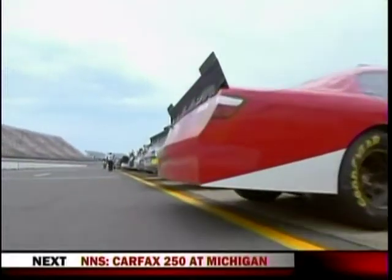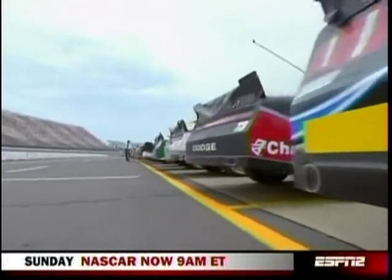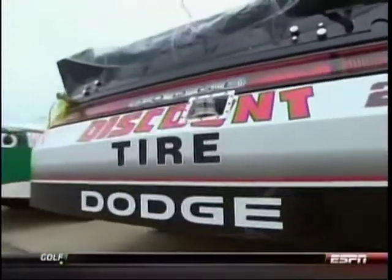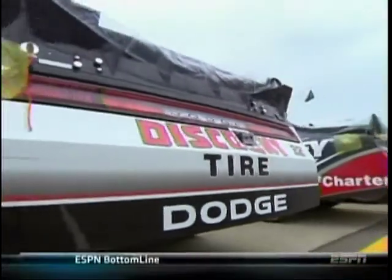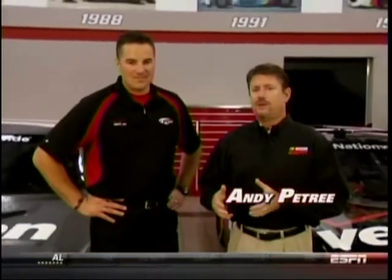The cars lined up along the grid ready for the second race for the NASCAR Nationwide Series Next Generation car. For a comparison between the car the series has been using and the new car, we sent one of our champion crew chiefs to the shops of one of the series' top teams. I'm Andy Petrie, and we're here at Penske Racing with Chad Walter, the crew chief for Justin Allgaier.